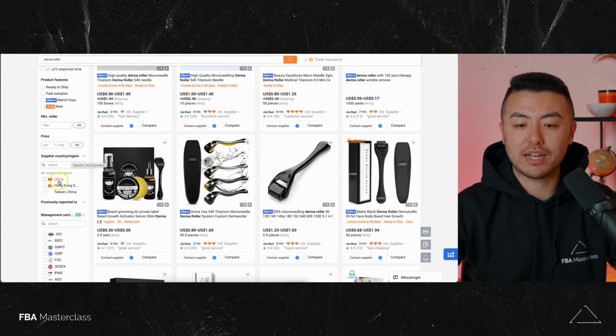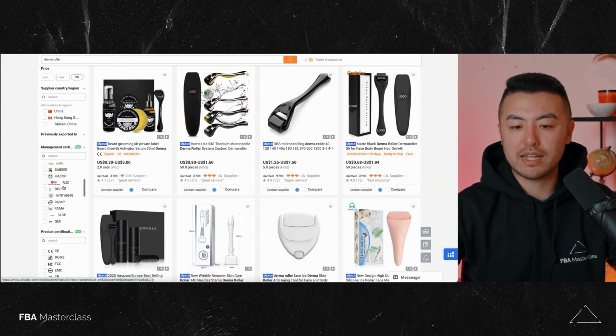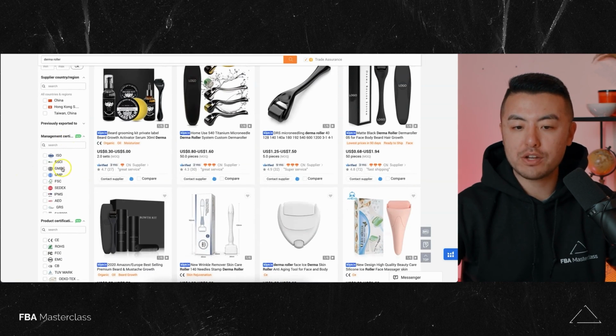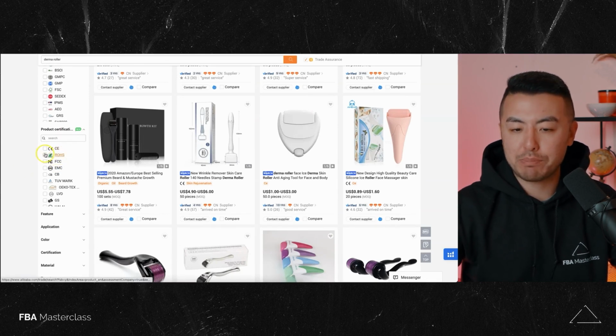Down here, you can actually select which region you want this to. So do you want them from China? Do you want this from Hong Kong? Do you want this from Taiwan? So a bunch of these things. This is super helpful in a sense that if you do know that there are certain types of certifications that you want, you can definitely click on here. Each of these, we're not going to go in each of these certifications, but there are some products that definitely need certifications, some that don't. And then over here are product certifications. For example, I know that if you need a battery product, then you should select one of these guys.